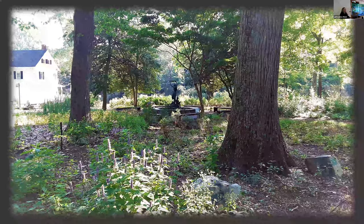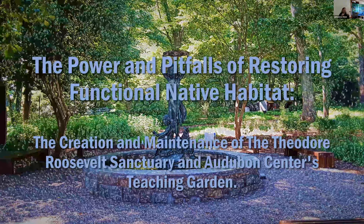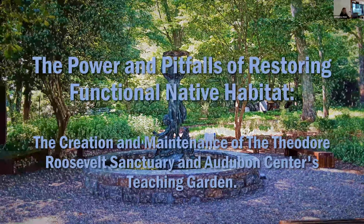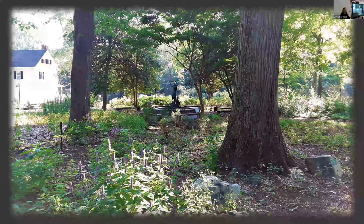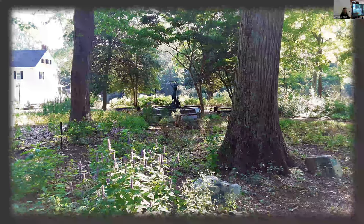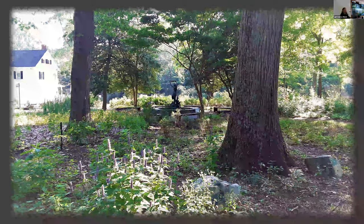So when Melody asked me to do this, could we possibly do the powers and pitfalls of restoring native habitat, using the sanctuary as a model, I said, this is terrific. Sure, great. Let's do that. And again, the center's been there for 100 years. There's 14 acres. 3.5 of those acres are now native habitat. So we've restored it back to a teaching garden and a display garden. And it comes with a lot of benefits, but it also comes with a lot of caveats.